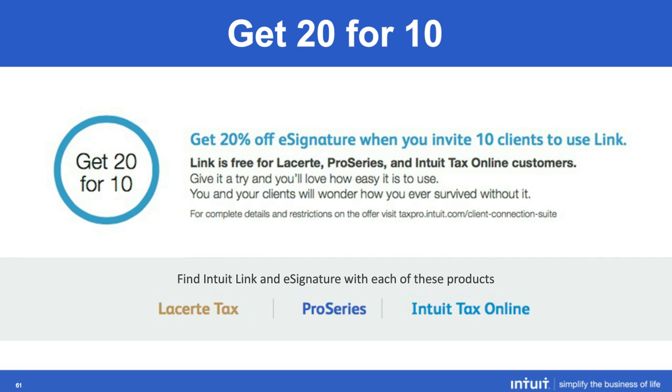And, kind of on the same side on the tech savvy, the other thing is there's no risk. If you send out an invite to Link, it doesn't take very long, like I showed you today, and it's basically an email to your client. It didn't cost you any money, very little time to send it, and then if they respond and have a great experience, there's only upside for you. And if they don't do anything, there was no cost to you.